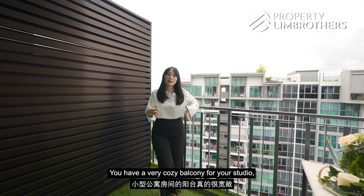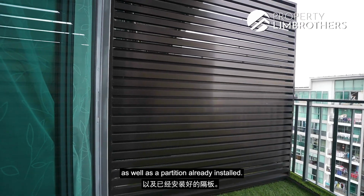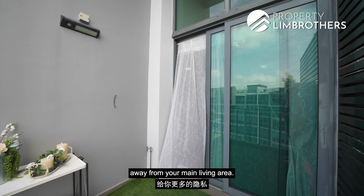You have a very cozy balcony for your studio, and what you get is carpeted grass as well as a partition already installed, and this gives you the privacy away from your main living area.